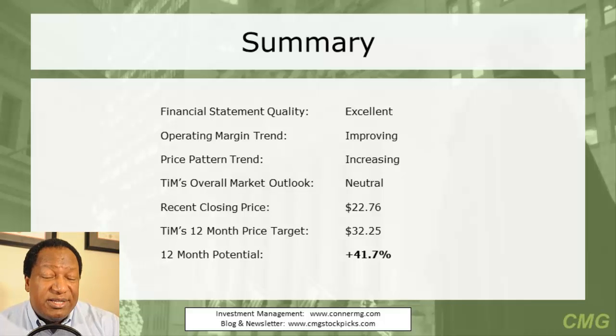So the recent closing price for Applied Materials was $22.76, and over the next 12 months, we see the stock price potentially increasing to $32.25, and that implies a 12-month upside potential of 41.7%. So we see Applied Materials as the best technology stock to buy right now.